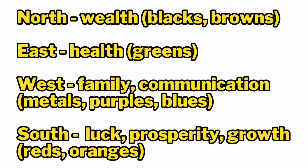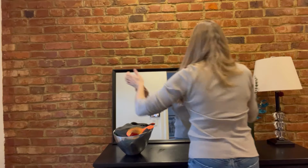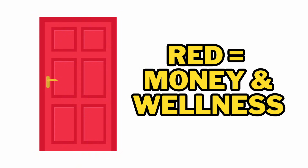So if your entryway faces north, go for blacks and browns because the north-facing entryway channels wealth. If you're facing east, this is associated with health, so try earth colors. Think about nice greens and brown tones. And then if you have a west-facing entryway like I do, this represents families and communication, so you should go for metal elements. I've got a metal bowl and a mirror in my entryway. You could also do cool purples and blues here. And then finally, south-facing entryways are associated with luck and prosperity, and so what you want to do is incorporate brighter colors like reds and oranges. And then when you're picking a front door for good luck, Feng Shui experts say that you should go for red. Red stands for money and wellness, so good luck all around.